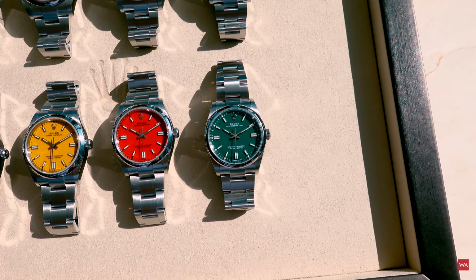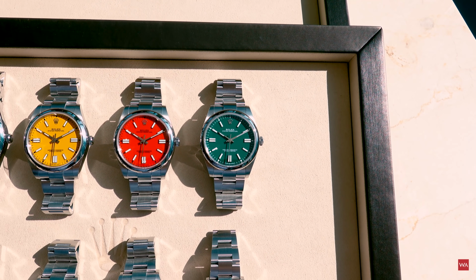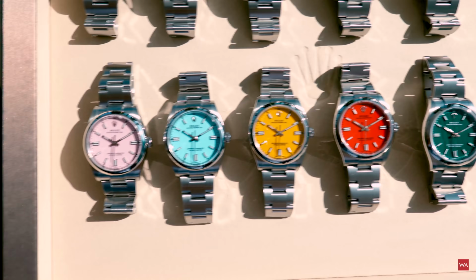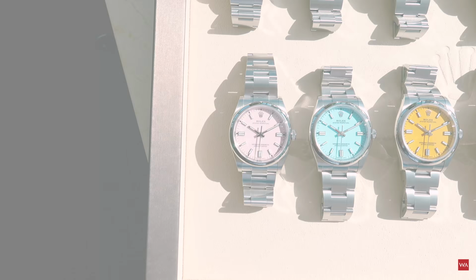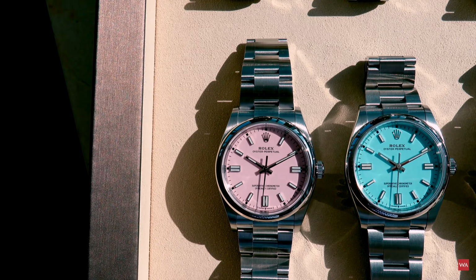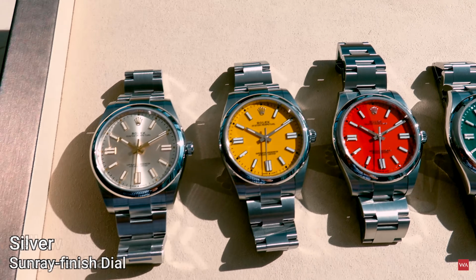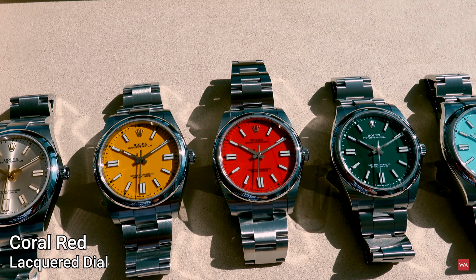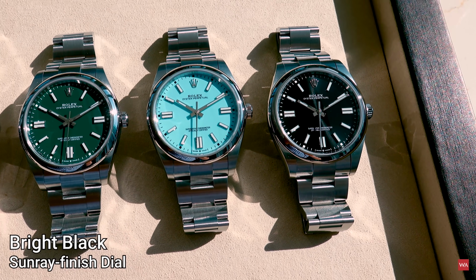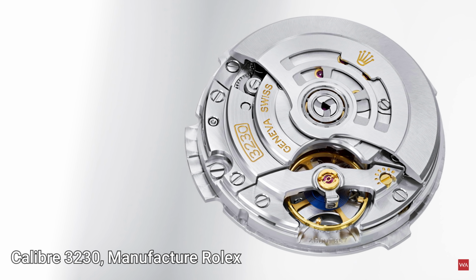Multiple lacquered dials, internally developed and also manufactured by Rolex. No external suppliers. It's all done in-house. Green, coral red, yellow, turquoise, and candy pink. The candy pink is available in the 36 millimeter and 31 millimeter and 28 and 34, but not in 41. For the 41, silver, then we have that beautiful yellow, coral red. We do have green, turquoise. And for those on the conservative side, black as always. Also, they are using the new generation movement.